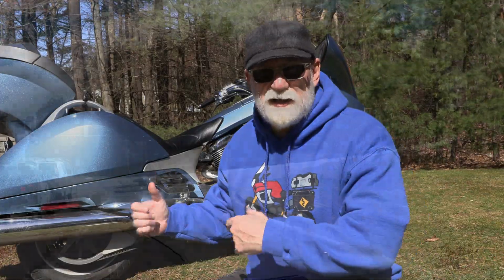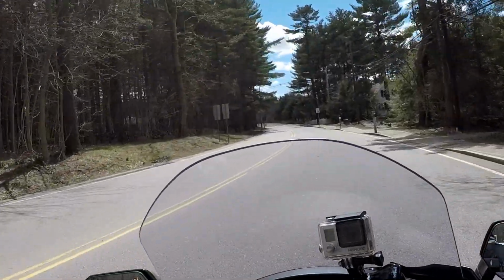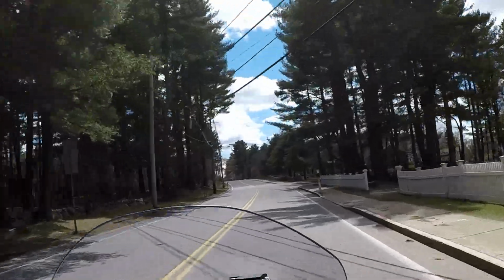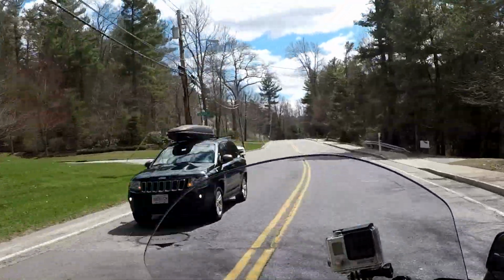Now with that said, this bike is long and it is heavy. It does not turn quite as well as the Vision does here, and it definitely does not turn as nicely as an adventure touring bike like my Tenere does, right? This is a bike that is designed to go long distances in comfort, right? It's a big land yacht. It is not designed to tear it up in the twisties.